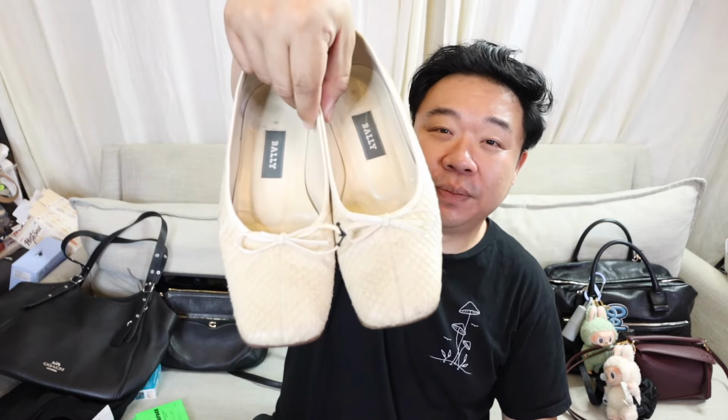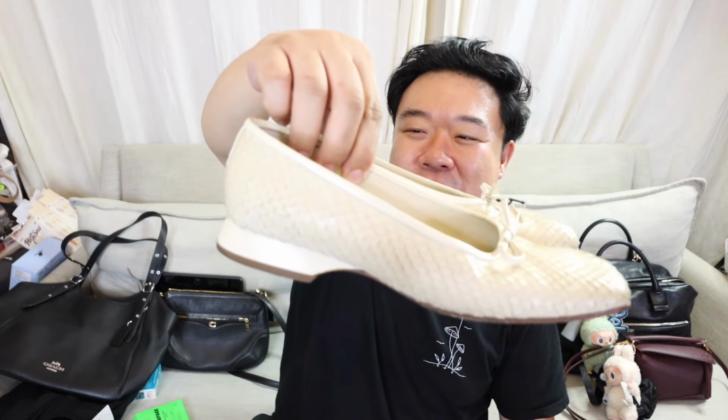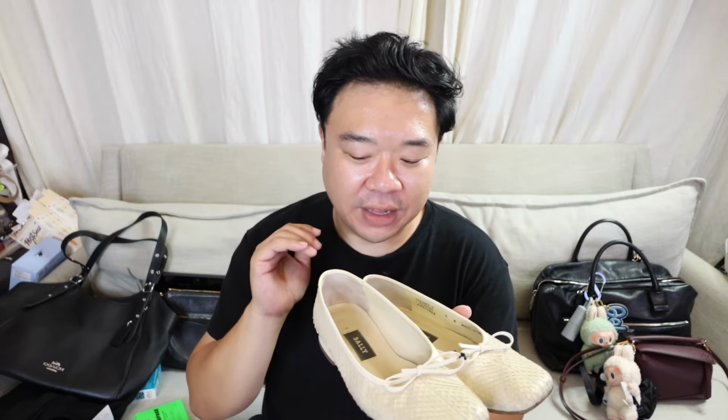Okay, then next up, this is the last piece that I got from the Goodwill. And this is a pair of these beautiful ballet shoes. They almost look like ballet flats, but they're not quite flat. They have a half-inch little heel right there. This is crazy because I looked inside. This is genuine anaconda. I'm pretty sure they don't make anaconda things anymore, so these are definitely a vintage shoe.